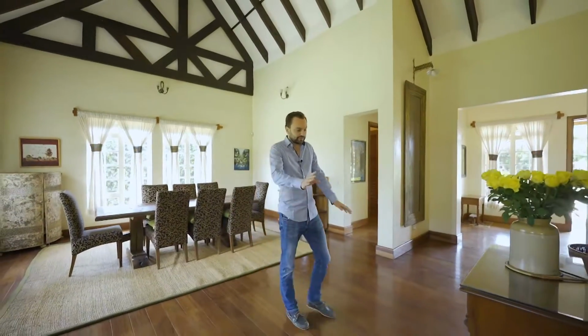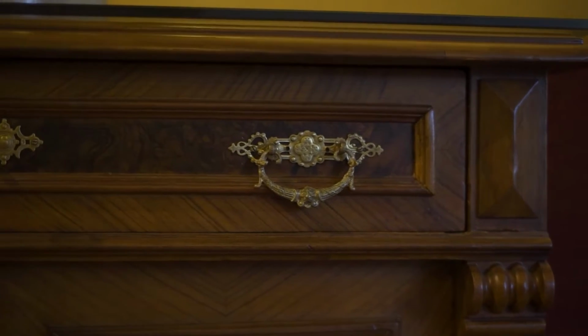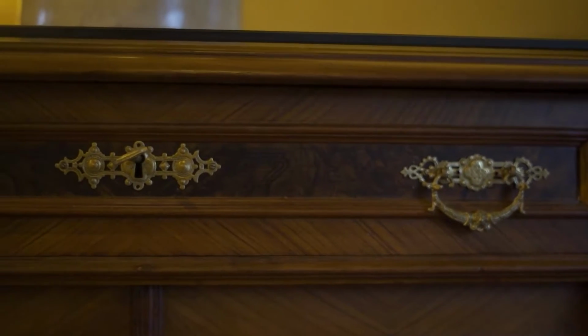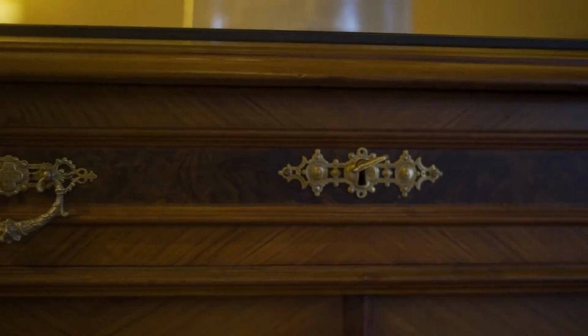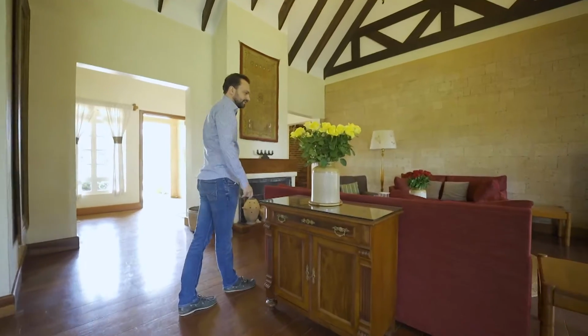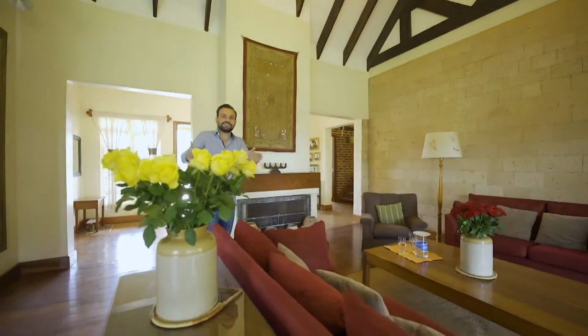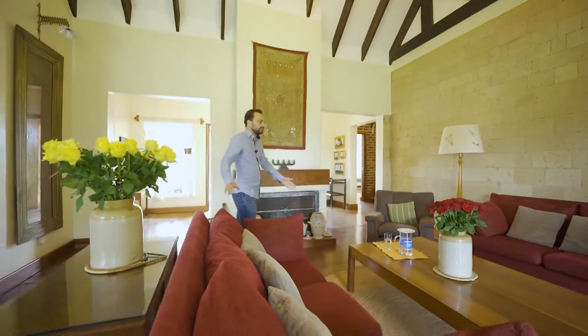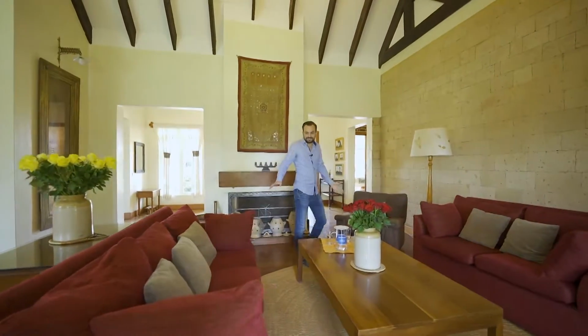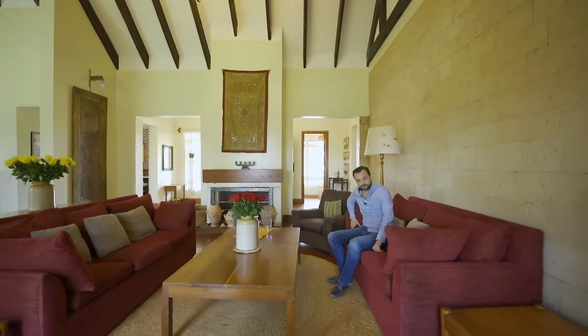So talking about furniture, this is from Europe. It's a 200 year old cabinet that is very nicely pointed out here. You have flowers. It's just been Valentine's Day, actually, yesterday, as we're filming this. And that separates the living and the dining area. So now we come into the living area that has these really nice, very comfortable indeed couches and coffee table.